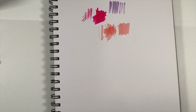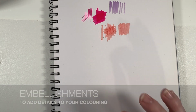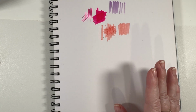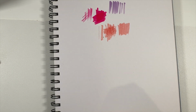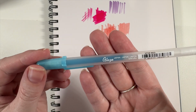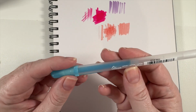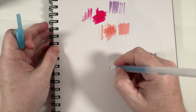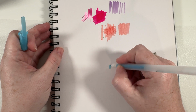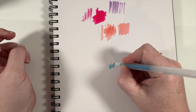So next up, I'm going to share with you some embellishments, and they are things that you can use to add some extra flair to your coloring pages. So one of the things I really love are these glaze pens. Now they're by a brand called Sakura, part of the Jelly Roll range, and these create a wet, glossy, glazy finish.